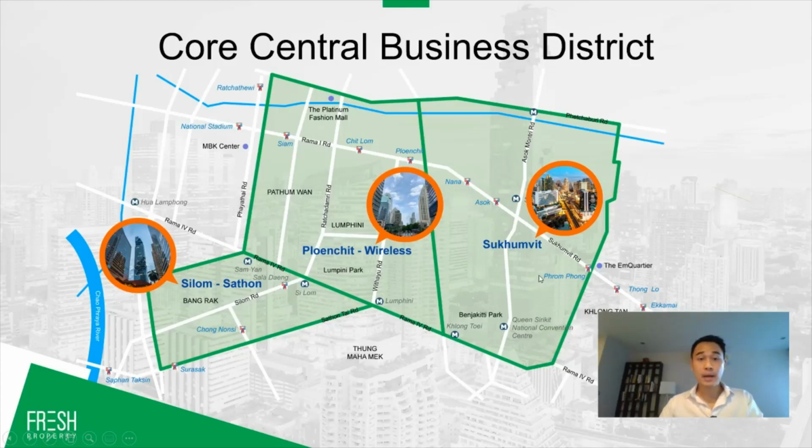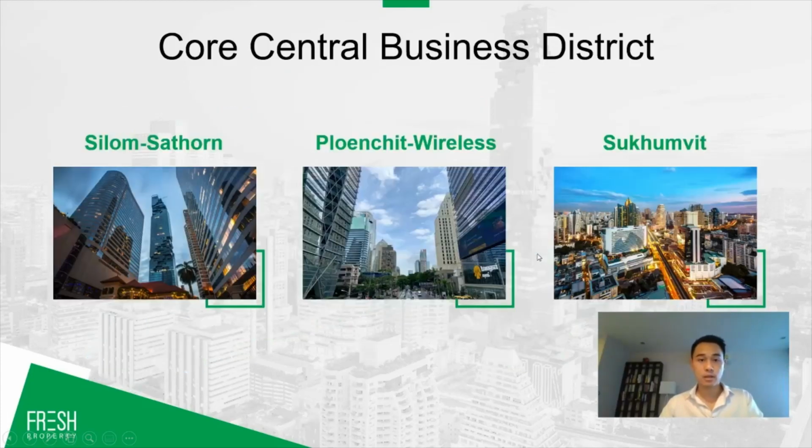The great thing about the CBD is each of the three areas offer very distinct character and very distinct personality, and we will review the areas in more detail in the next slide. So let's look at the three areas that make up the core central business district.